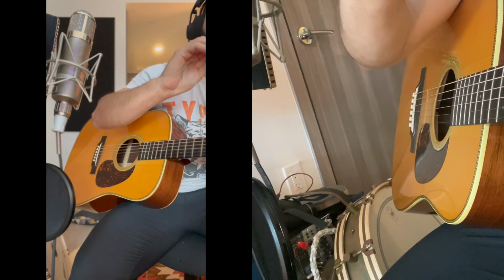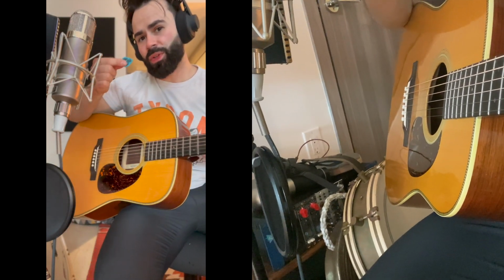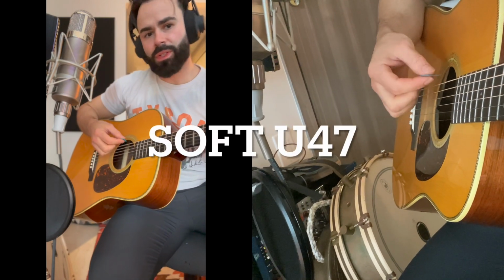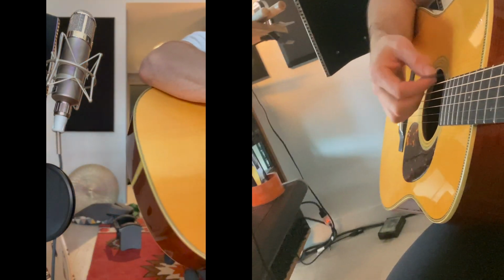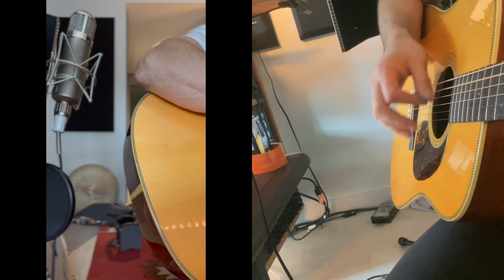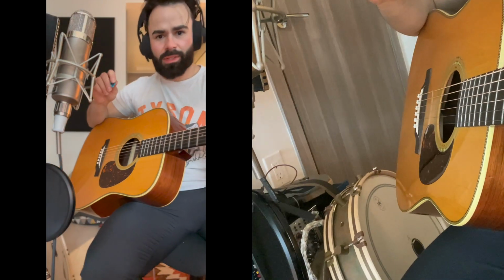Very quickly, I'm going to play this Ernie Ball. It's a 48mm, super flappy. Totally different pick, soft point. That's on the U47. This is the Royer. So a couple characteristics to keep in mind here.